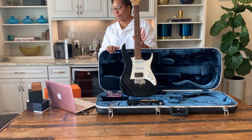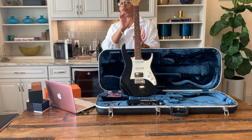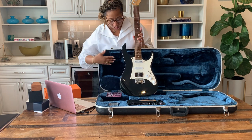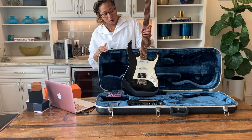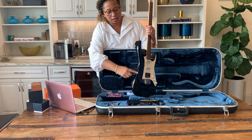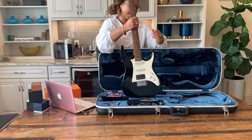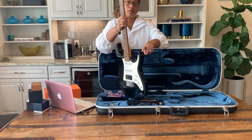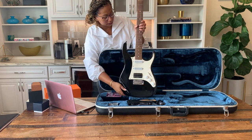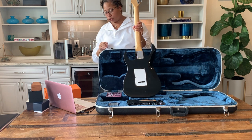It's spelled I-B-A-N-E-Z. It's a six-string right hand electric guitar in black and white. It comes with this great case. Now, the reason why we say this is in good condition is because it does have some nicking and some scratches here where some of the black paint has come off of the guitar. But this guitar is in excellent, excellent condition. I'll show you the back of the guitar here. Just absolutely beautiful.